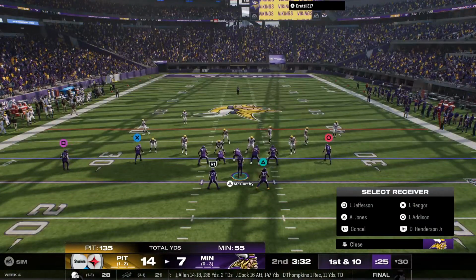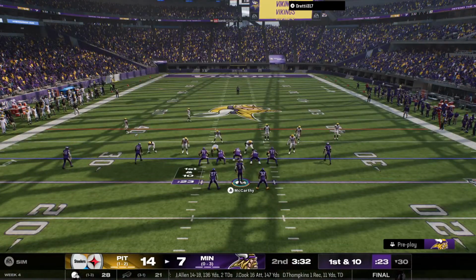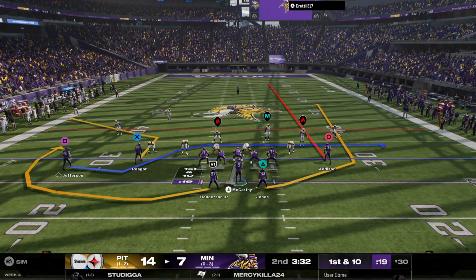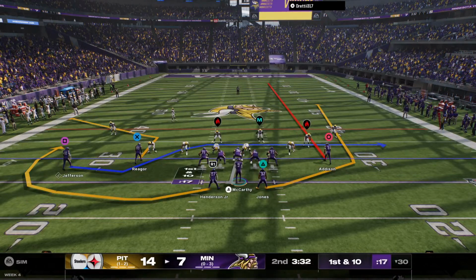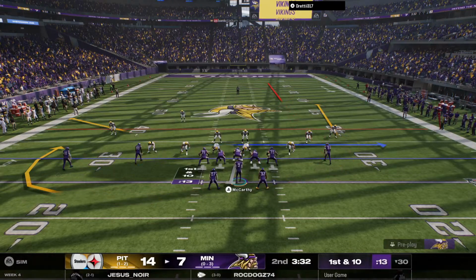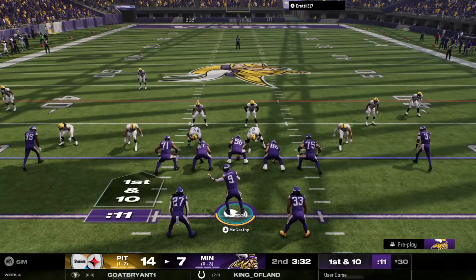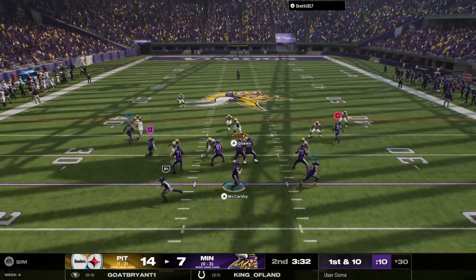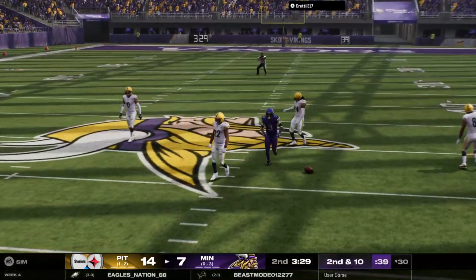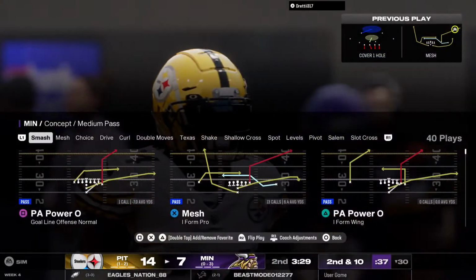They'll get this drive started. 1st and 10. Man in motion here. 1st and 10. Here's McCarthy. Got to him right as he threw it, and it falls to the ground.